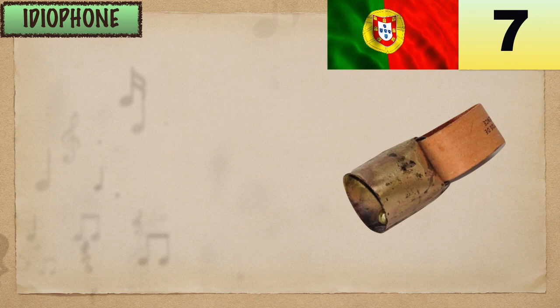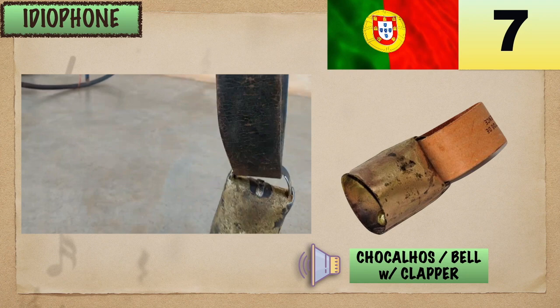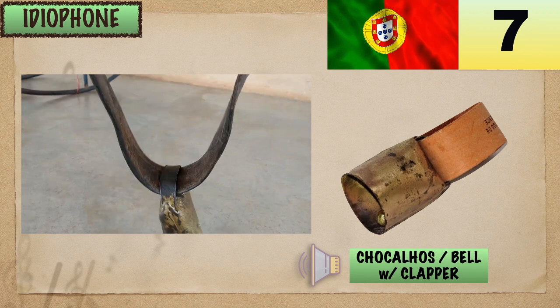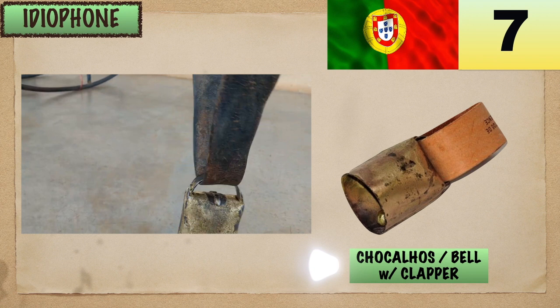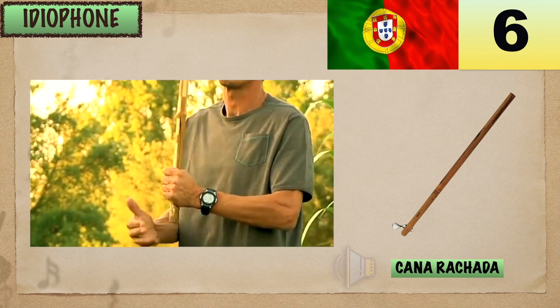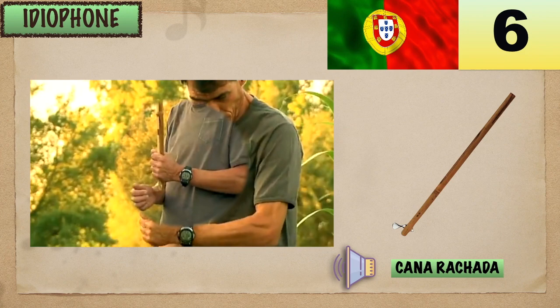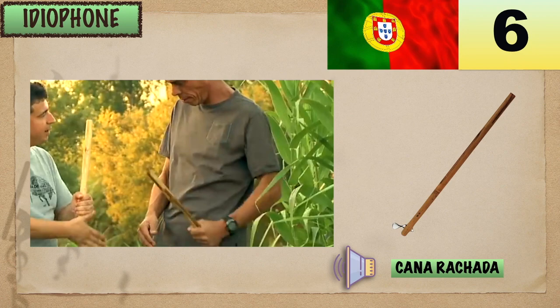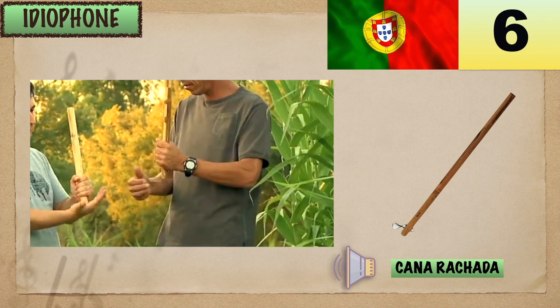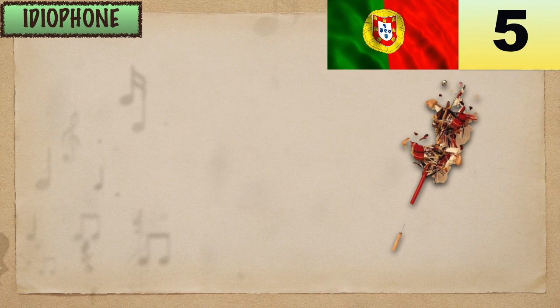Chocalhos, or bell clapper. Cana rachada. Briquinho.